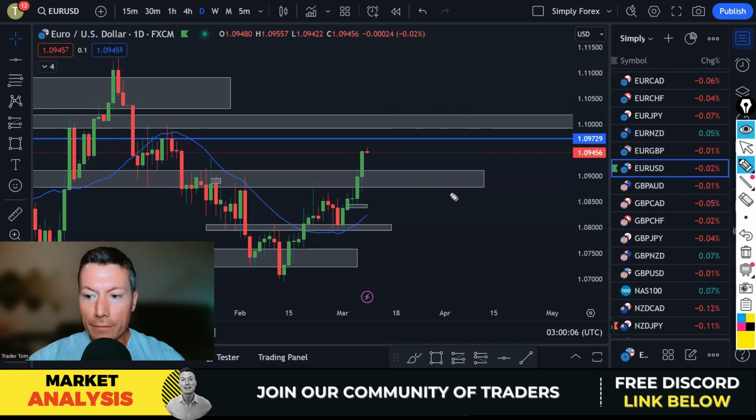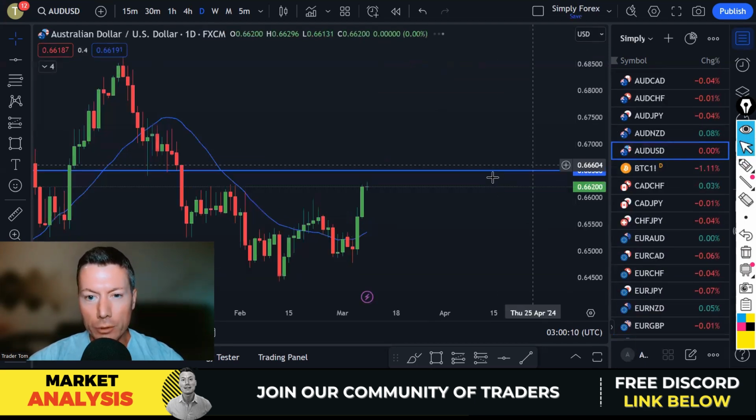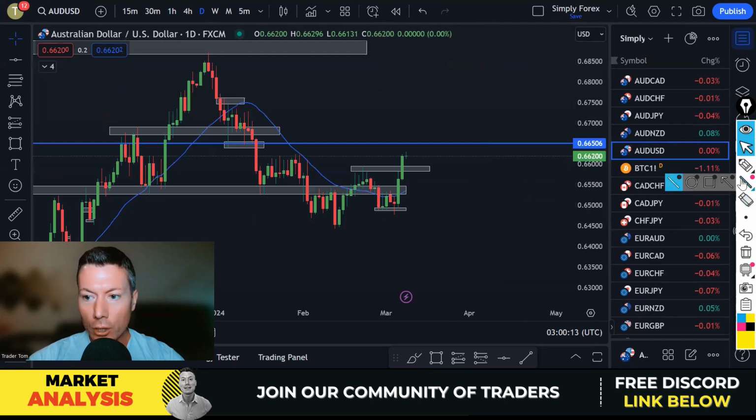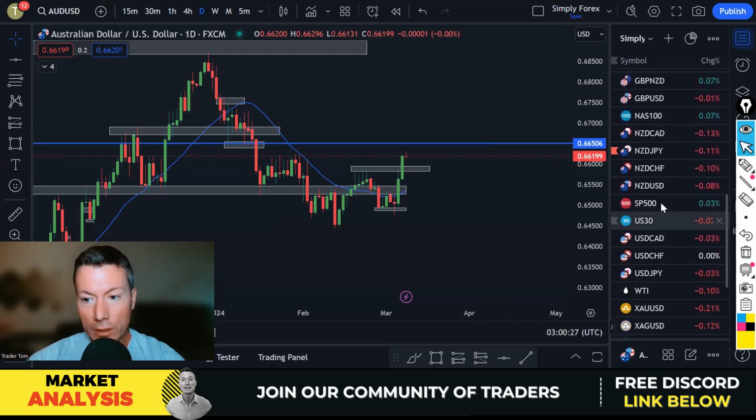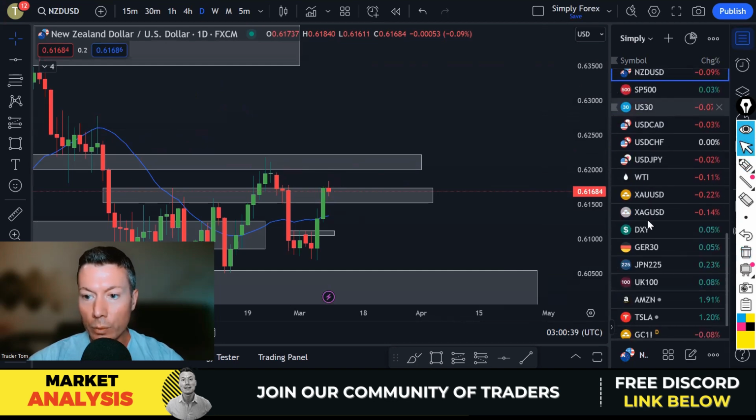I do like other US dollar pairs. Let me just show you a few that I like, but Euro's probably my favorite. So I like Aussie dollar US dollar. Clearly, this is the day chart, but there's a bit of resistance here potentially and here, so that put me off that slightly. New Zealand US dollar I like as well, and there's a bit of room to move into. So we like New Zealand US dollar buys and also US dollar yen.